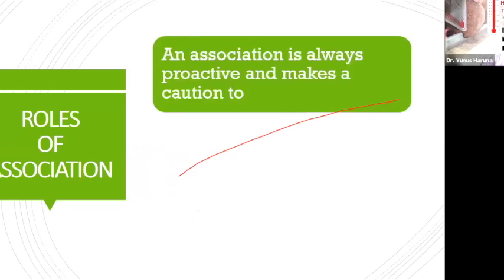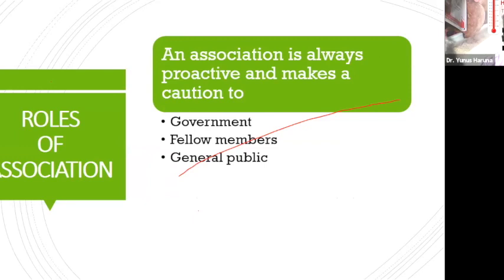And then an association is always proactive and makes caution. It makes caution to government. When farmers, because they are the ones farming, they know, most of them are experienced. From their previous experiences, they know that there's going to be a glut in the next 2 months, or there's going to be an increase in the price of raw material in the next 2 months. So this kind of information will always make an association be very, very proactive, to tell those concerned.